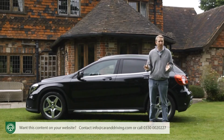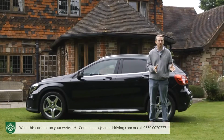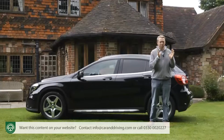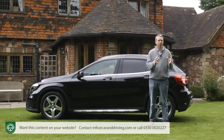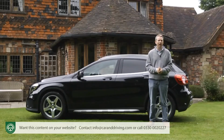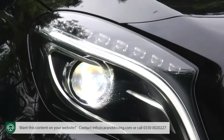The first, Executive, gets you power folding mirrors, an auto dimming rear view mirror and an active park assist with Parktronic system to automatically steer you into the tightest spaces. At premium level, bi-xenon headlamps and a powered Easy Pack tailgate are added to that tally, and Premium Plus includes all of these things along with dual zone climate control, a huge panoramic glass sunroof and a clever intelligent light system which adjusts itself to light and driving conditions, the headlamps turning with the bends.